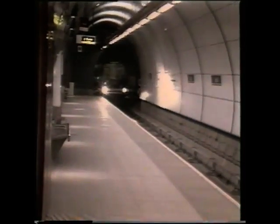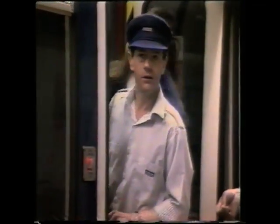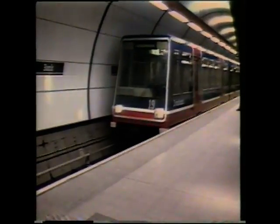Units of P89 stock arrive at Bank. These have the original fold-back doors. All were rebuilt with a single sliding door. At this stage, the trains were still confined to the westbound tunnel only.